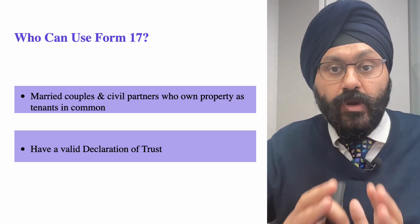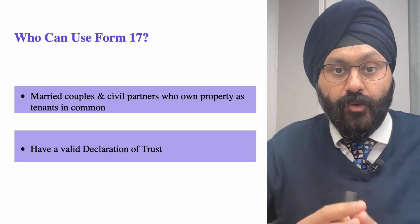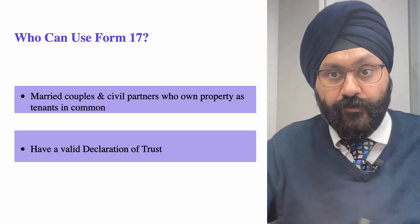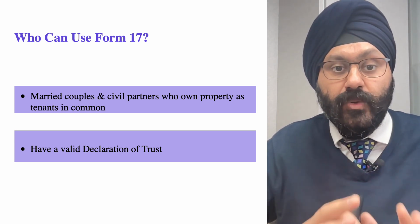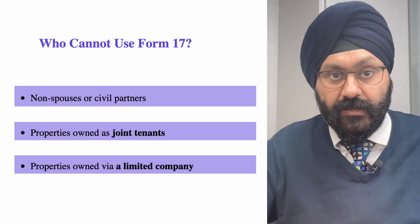Form 17 can only be used by married couples or civil partners who own a property as tenants in common and have a valid declaration of trust that specifies ownership shares. If you meet these conditions, you can allocate rental income accordingly and benefit from tax savings.